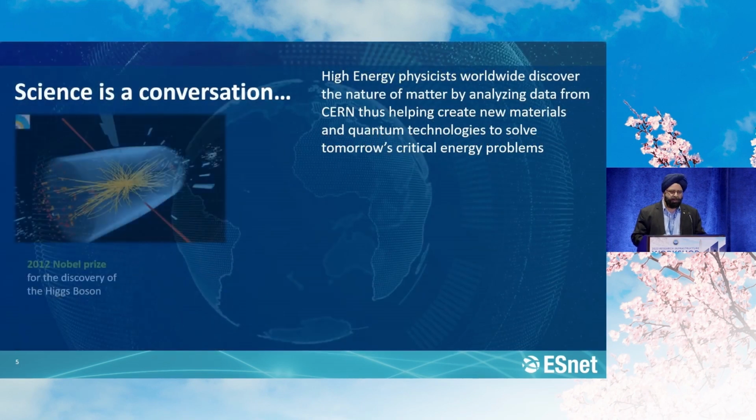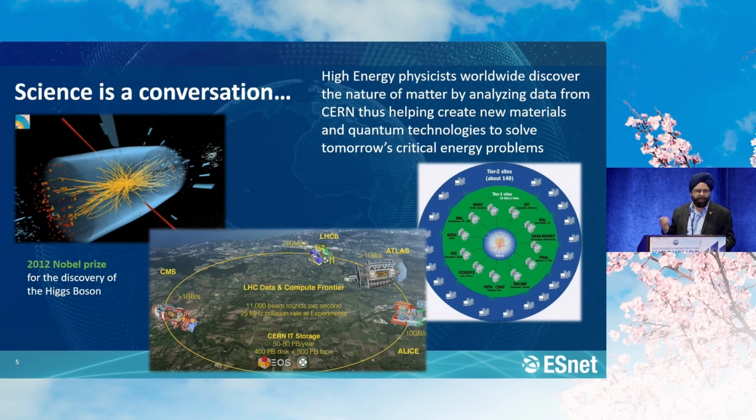Now, why is this important? Because science is actually a conversation. It's a conversation of data between instruments and scientists and computational resources, because they use the data to make discoveries. One example is one large instrument in Europe, the Large Hadron Collider, that sends data all over the world, and scientists all over the world use that data to make discoveries, and it led to the discovery of the Higgs boson, which was a Nobel Prize. All that infrastructure, the network infrastructure, the computing infrastructure, the cyber infrastructure, is used to process that, and this data gets broadcast out from one big instrument to around the world.